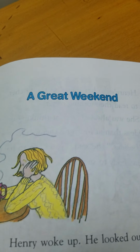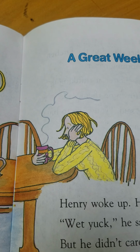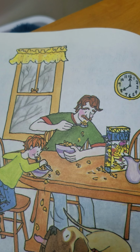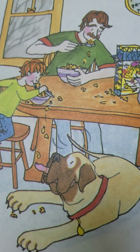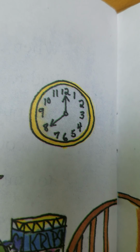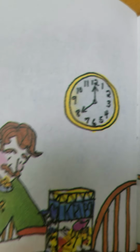Our next chapter is called A Great Weekend. Look at the picture. Oh, Mom looks kind of sleepy. Dad's enjoying his cereal. Henry's enjoying his cereal. Mudge is enjoying the cereal. What time is it? What time do they get up? 8 o'clock. 8 o'clock a.m.